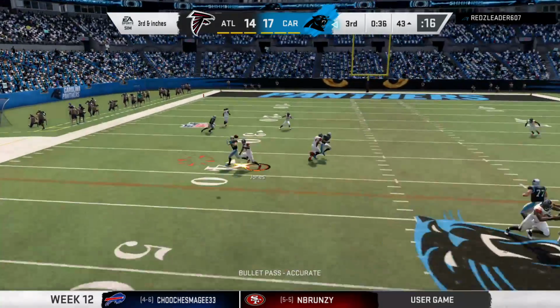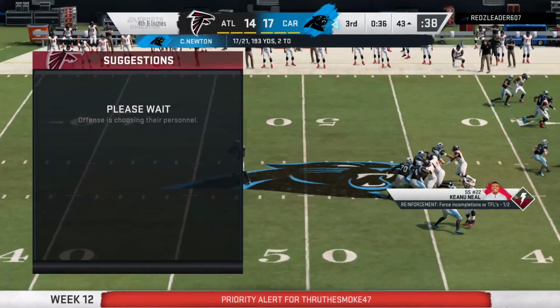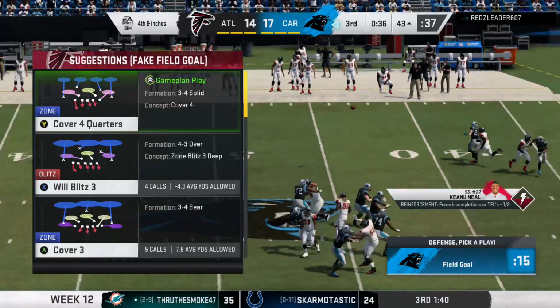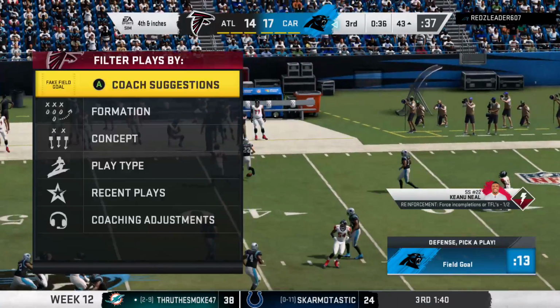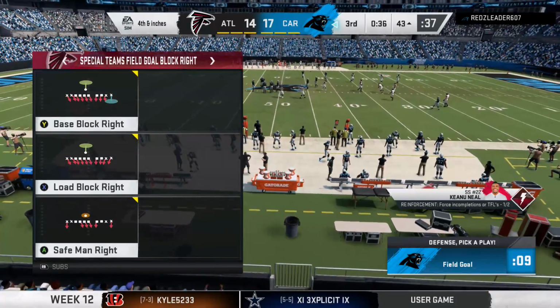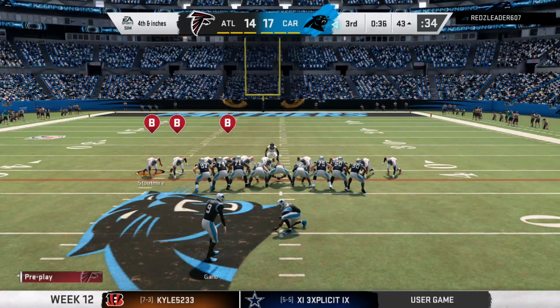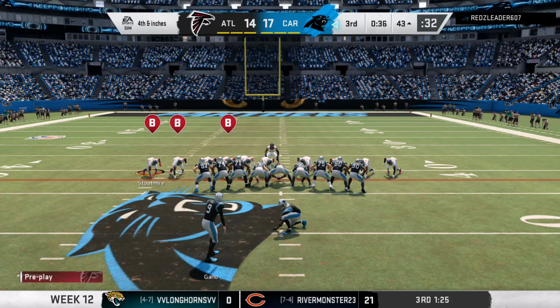Newton now to throw. Oh, incomplete. Nearly the pick they needed. They would have loved one there, but at least it does get them to 4th down. Didn't have a receiver open downfield, and as it turned out, couldn't even find his outlet man because of the coverage. It's way too tight, unable to find anyone open.